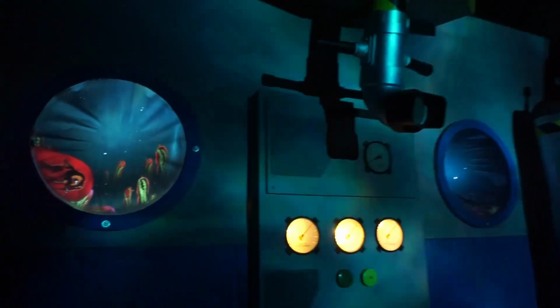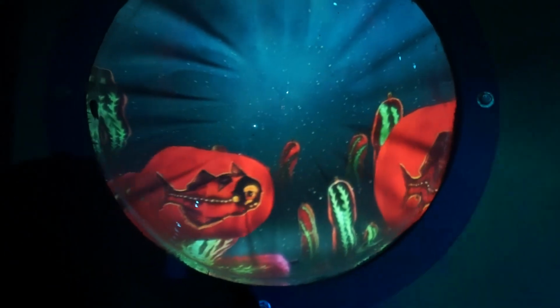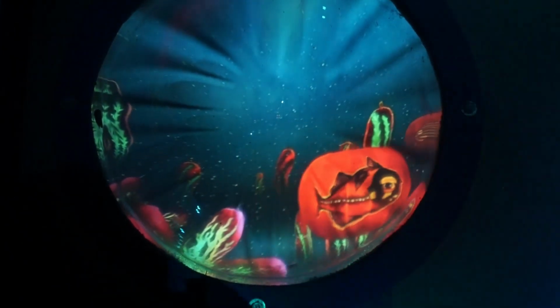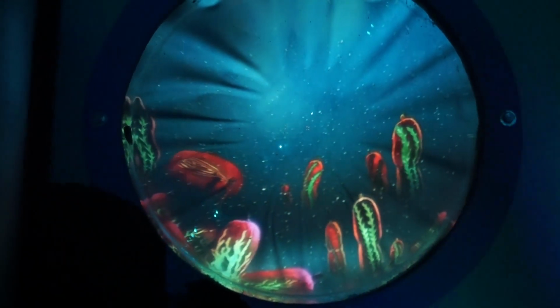So we're walking along and they have these submarine things set up over here, and I have no words. This is so clever. I have no words. So we have the submarine set up, and look. It's fish pumpkins. They have fish pumpkin projections. The tails are moving. This is so fantastic. That was just next level clever. Whoever thought of that at the zoo, hats off to you. You did a great job on that one.